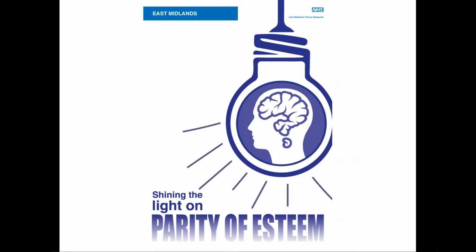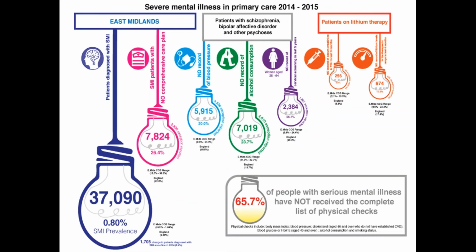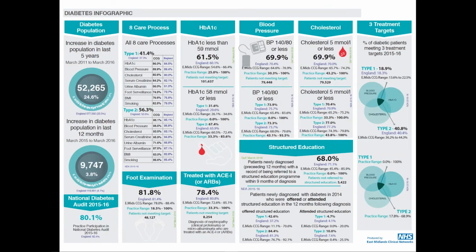We've also done infographics highlighting aspects of physical health care for people with severe mental illness. This is shining a light on parity of esteem. So if you go to the next slide. Again, this was identifying aspects of physical health measures for people with severe mental illness. So next slide.